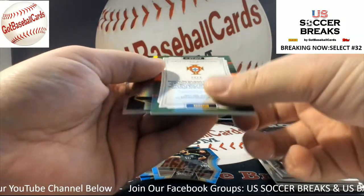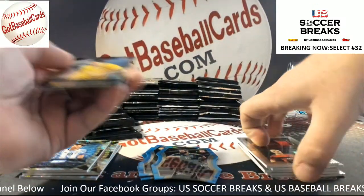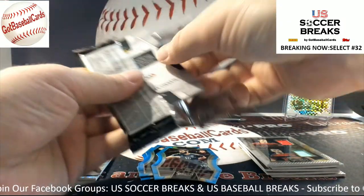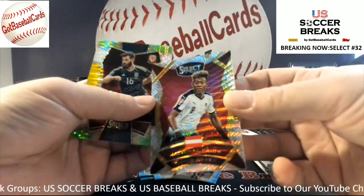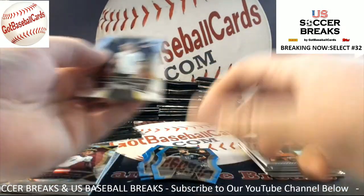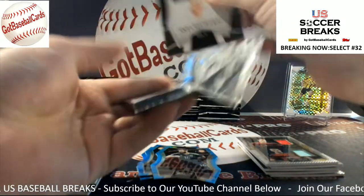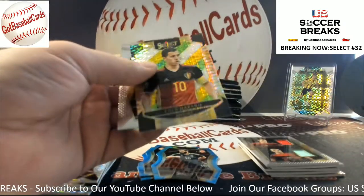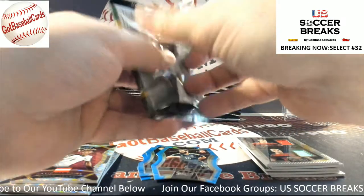I almost didn't buy them either. Joe let me pull from a brand new case though, so that was tempting. I had to take him up on it. National Pride. Yeah, I'm going to send them to grading on Monday, for sure. They look really nice. Centering's tough this year, though. It seems like Prizm in general.